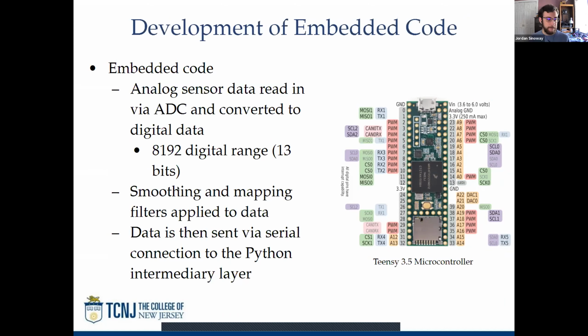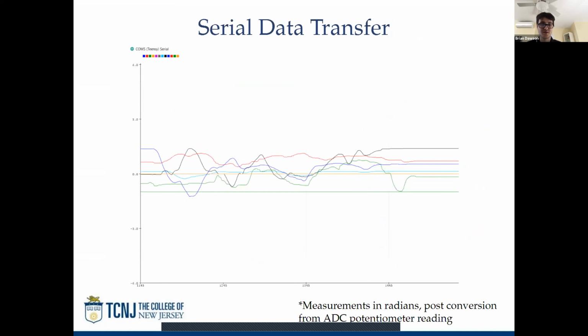So for the development of the embedded code, the analog sensor data is read in via the ADC and converted to digital data. It has a range of 8,192, or 13 bits. Then we apply smoothing and mapping filters, and then the data is sent via a serial connection to the Python intermediary layer. You can see what that looks like, and that's the serial data from all the potentiometers being sent out.